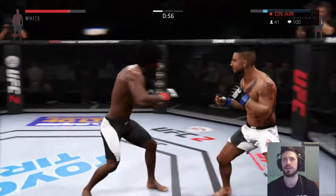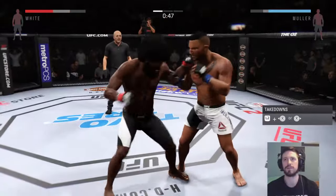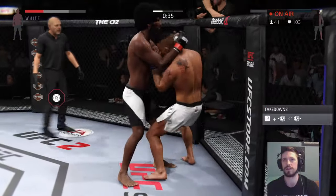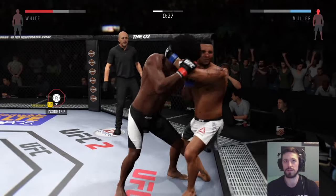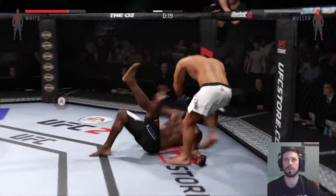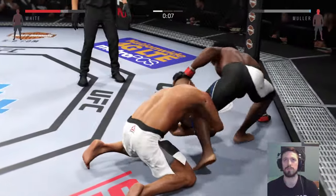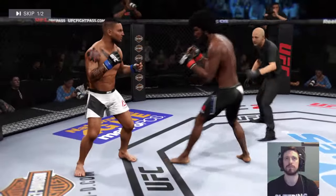How about you? Swing and a miss. Vicious shot to the body. Combination. Wow, another big body shot. He's hurt. Trying to stay out of trouble here. Vicious elbow. And the round comes to a close.